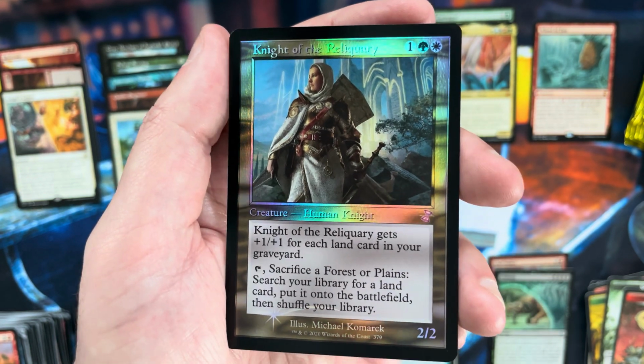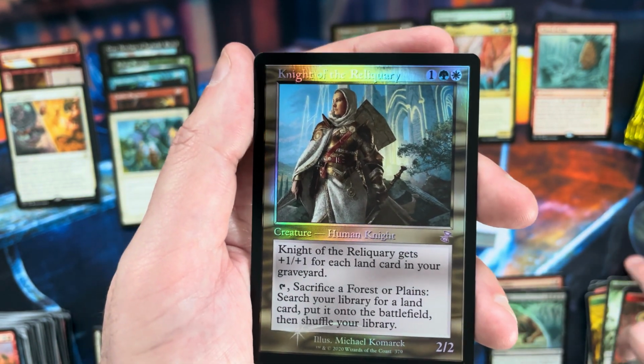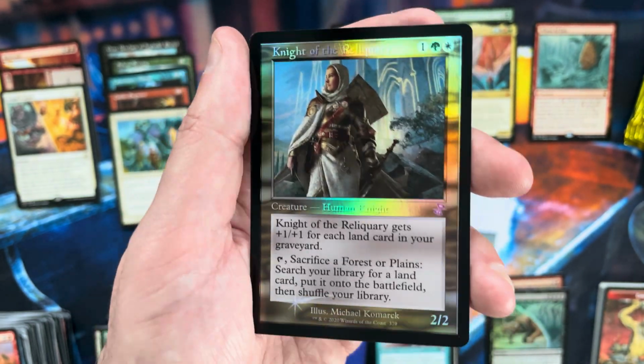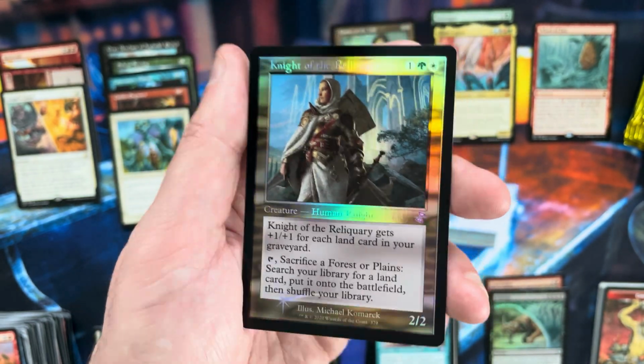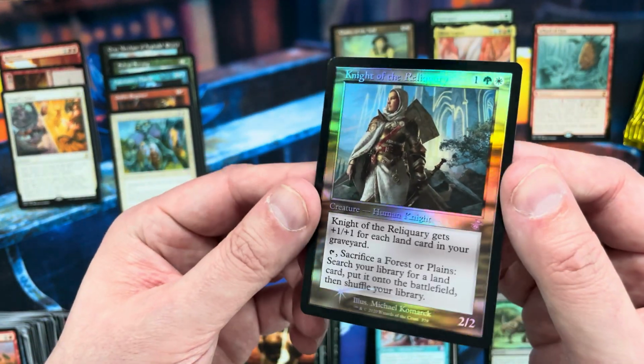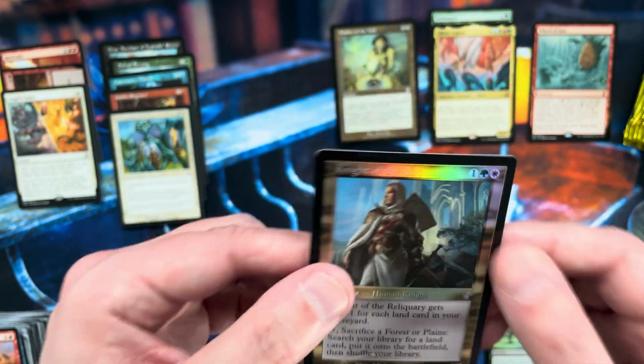Not going to be a huge hit as far as value is concerned, but again, anytime you get one, I'm more than happy. I will take it. I actually don't think I have a copy of this yet, so I'm even happier with that. That is beautiful. Super, super nice. These time shifted foils really do pop. They nailed it with these.